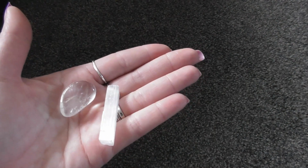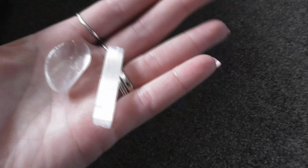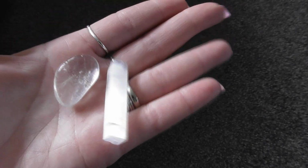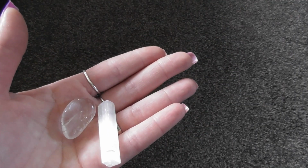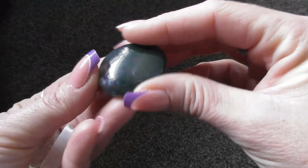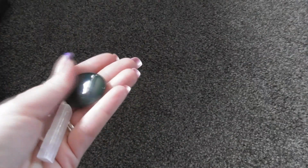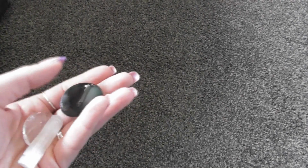Anyway, so selenite, I have a little piece of clear quartz, which is always handy to have with you. You can use clear quartz for just about everything, amplifying spells, giving yourself some power, a quick cleanse as well. I always have to have clear quartz with me. Anyway, moss agate, which is one of my very top favourite stones, so I always have that. I just like to hold this and rub it. Helps with anxiety and just connecting me to my path as a green witch.